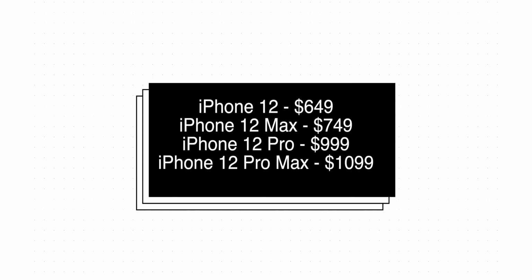In terms of pricing, everything should stay pretty much similar to what we've seen in years past. So the iPhone 12 would start at $649. The iPhone 12 Max, it still sounds really weird to say, would start at $749. The iPhone 12 Pro would start at $999, and the iPhone 12 Pro Max would start at $1099.